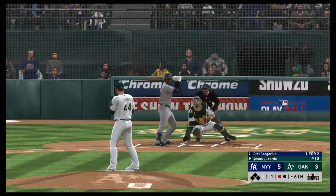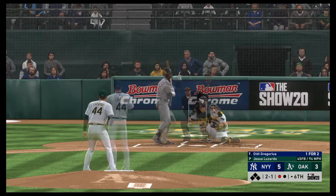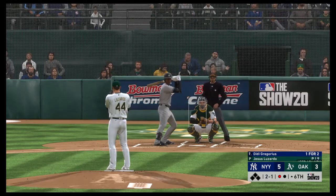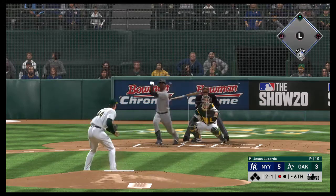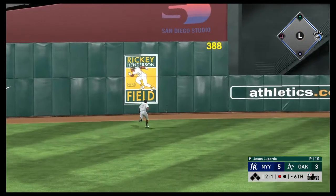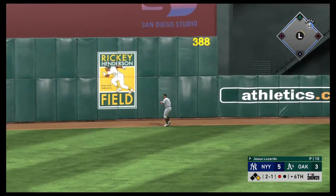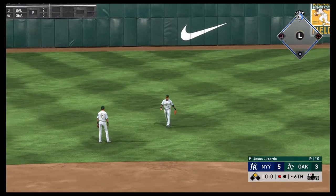1 for 2 in the ball game thus far. Looked like the fastball got away from him there. It's ball 2. Lifted the other way out to left center. And that'll get down out there for extra bases. And he'll pull into second with 1 away.